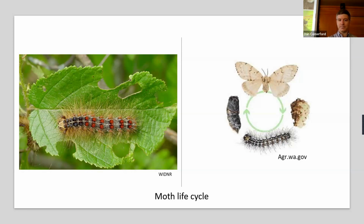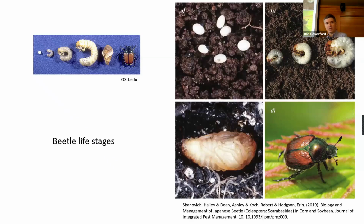And here's an image showing the life stages of a beetle. This happens to be a Japanese beetle, but similar to how a caterpillar will change into a butterfly. You'll see the eggs, and then the larvae. We might know them as grubs, and then the pupa, and then finally the adult.